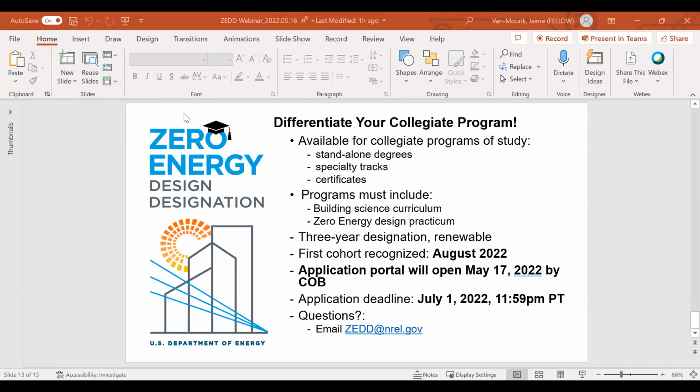Excellent. I think we've answered almost all of the questions. One person did mention that they might like to apply the passive house standards to an office building, for example. Would that type of standard work for this second option of the designation? Yes, absolutely.